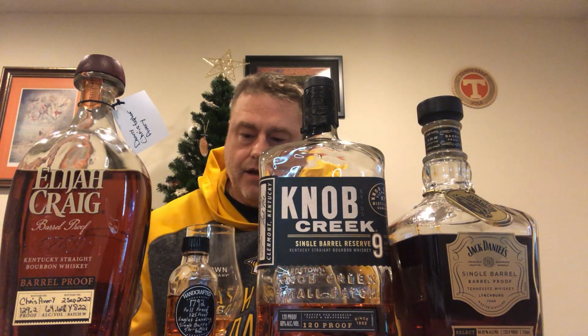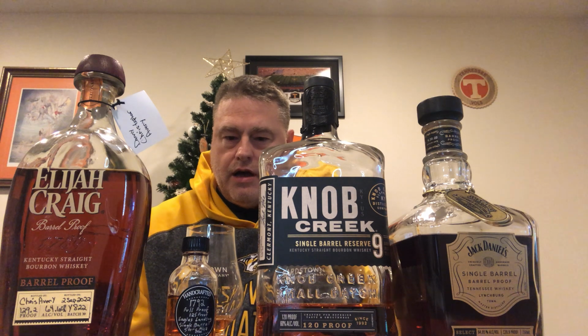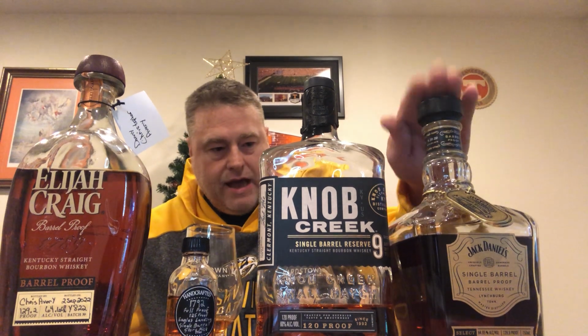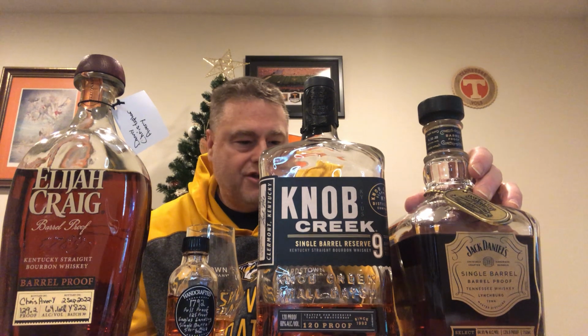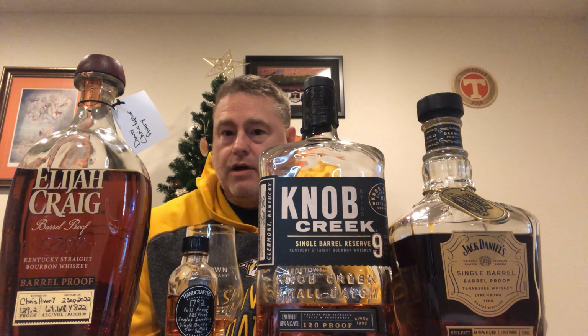But again, nobody would be disappointed to have any of these pours. It was a little interesting because Elijah Craig Barrel Proof is always one of my favorites. But Jack Daniels has been something that I've just had all my life, so it's not terribly shocking that what I got came out on top.